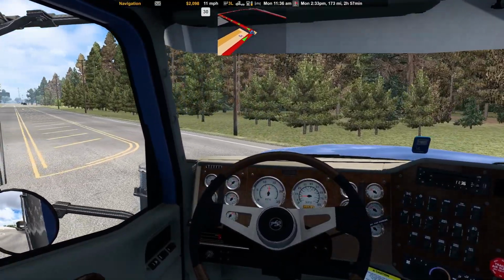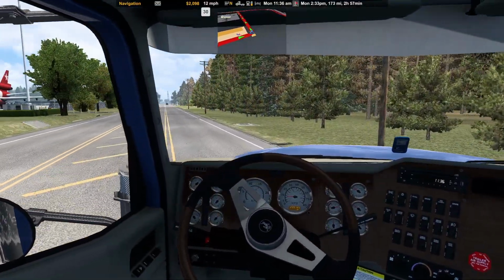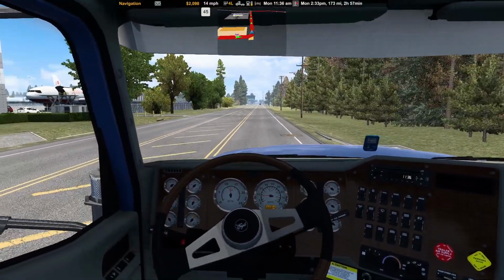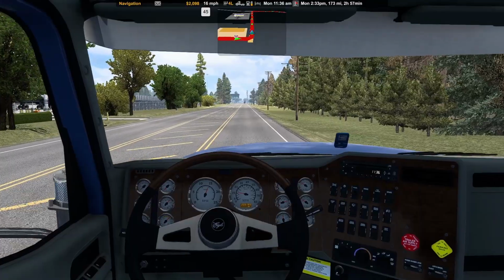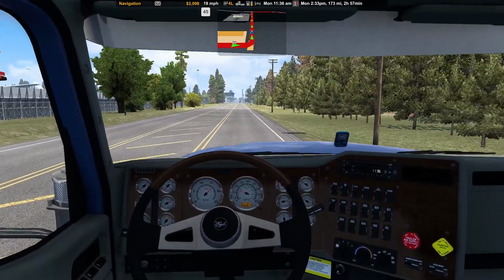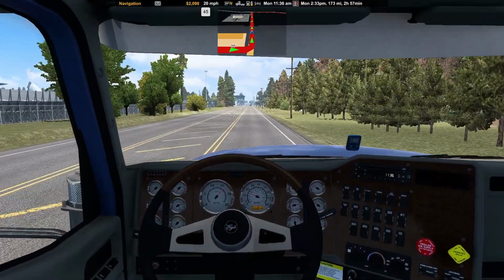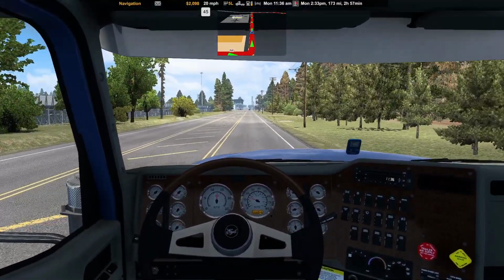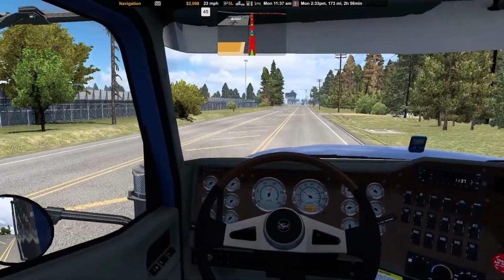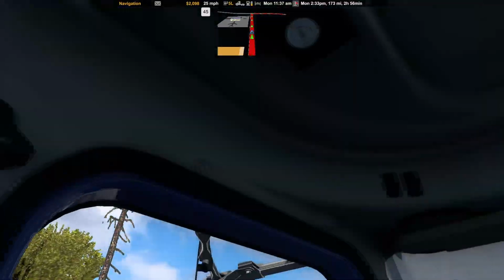So my game plan for this is I'm going to do some deliveries here to start. Try to get up to, I don't know, $10,000-$20,000 in the bank before we go and try to purchase our first truck.